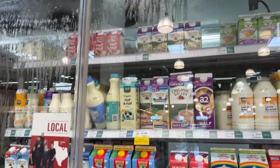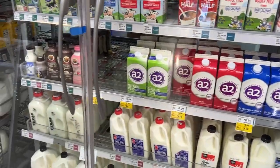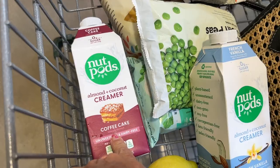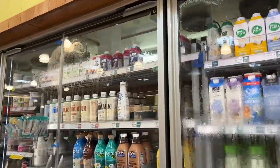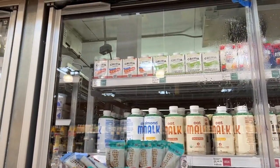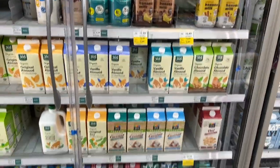Alrighty, so let's get Chandler some heavy whipping cream. Ooh, it's very expensive. Hold on. I've never seen the coffee cake one, so I'll give it a try. And I'll get heavy whipping cream somewhere else. It's pretty expensive here. Superfood creamer. Califia Farms Heavy Whip. Oh, dairy free. Nice. Never seen that before. That's nice to see.